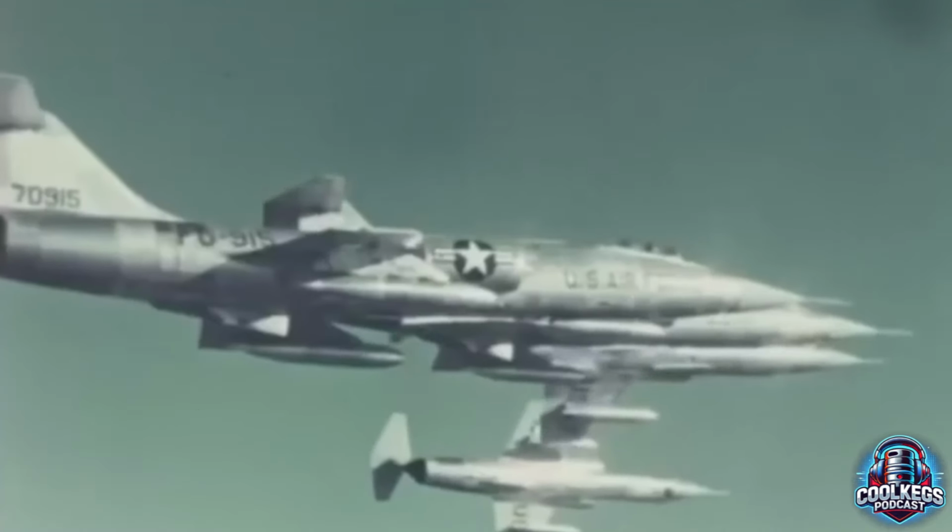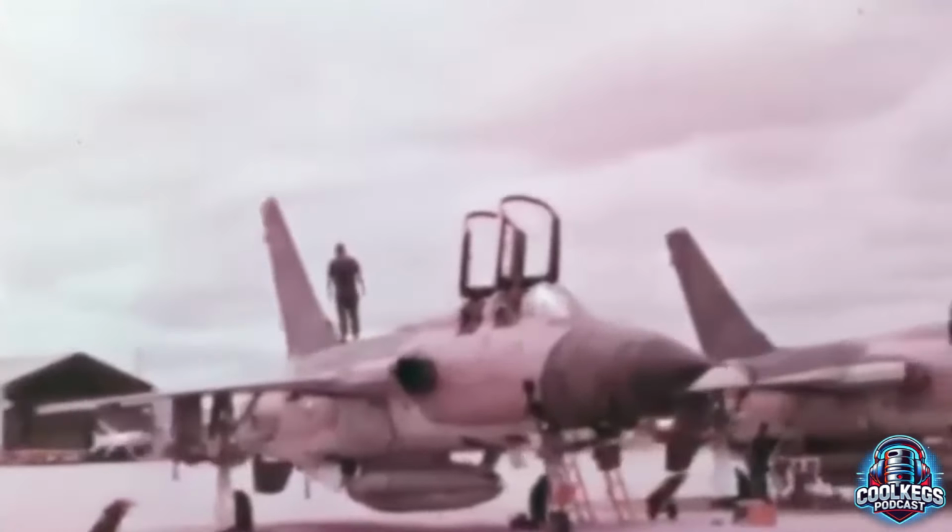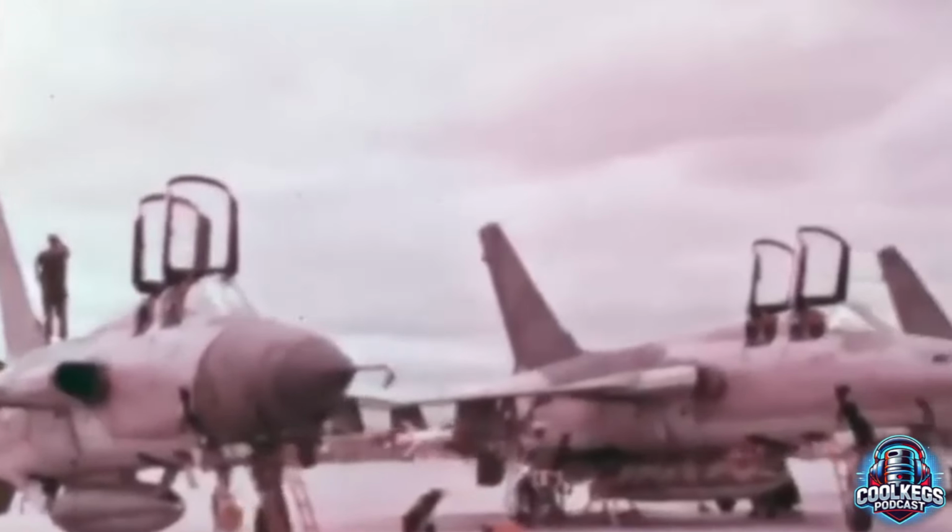The F-105 was deployed primarily in strike missions against enemy infrastructure, often flying at low altitudes to avoid radar detection. The aircraft's bombing accuracy and payload capacity made it an invaluable hit-and-run tactic aircraft, even as the aircraft suffered heavy losses.